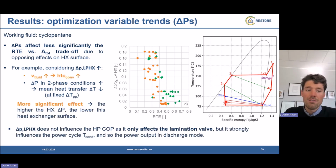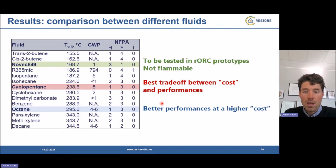In this case, the effect related to the velocity, and so the increase of the transfer coefficient, is greater, is more significant than the one of the pressure drop in the two-phase conditions. So it is possible to notice that also for the pressure drops, generally the lower, so the faster the fluid, the better is going to be the round trip efficiency in this case.